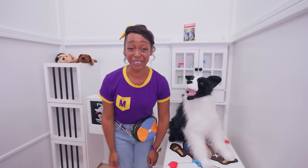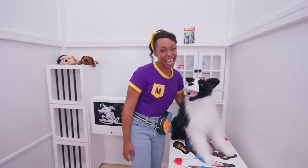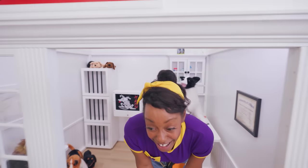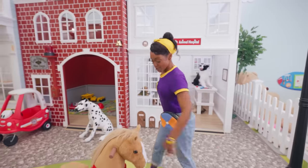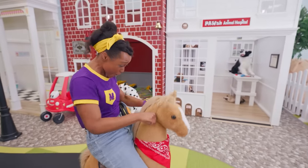Oh, being a veterinarian is so much fun. I love helping animals and their families too. Now that I checked out the whole town, I'm gonna hit the road. Are you ready, Popsicle? Let's go! Giddy up!